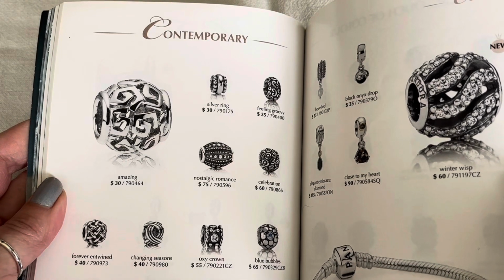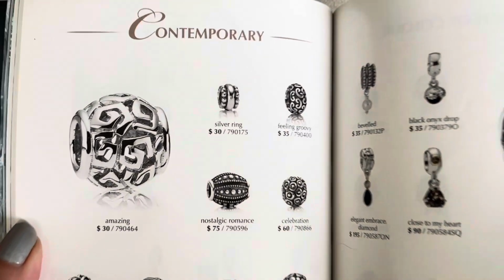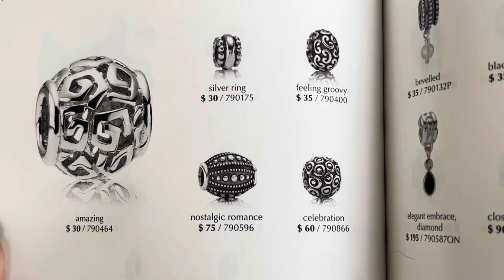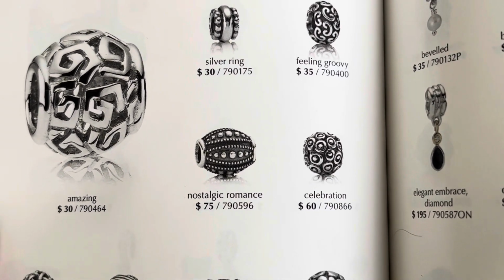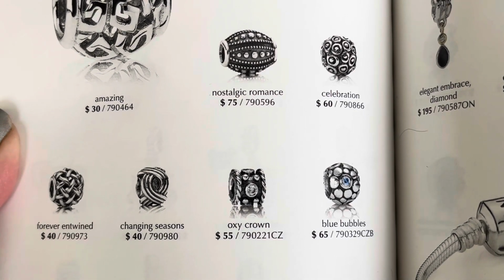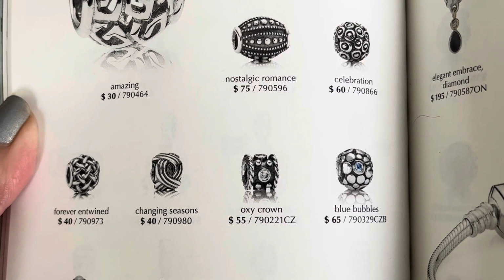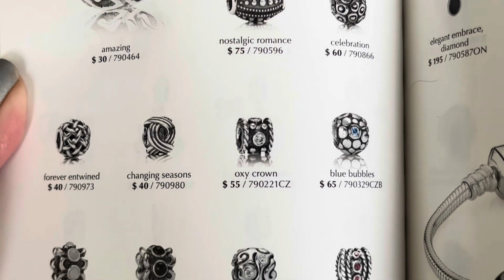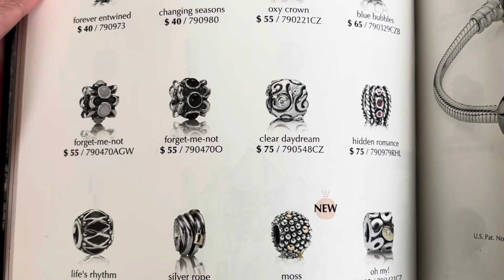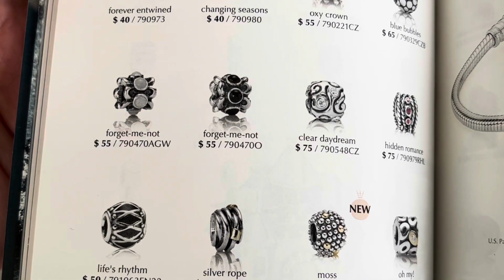So we currently have Pandora Timeless as a category, and back then they had a category called Contemporary. And that nostalgic romance was very different Pandora charm for the time. They never really leaned into that shape too much. They kind of got into the button style charms, and they haven't quite left that. The forget-me-nots with the onyx, and I'm trying to remember what this one is now.